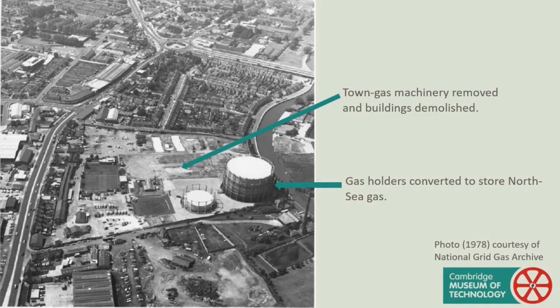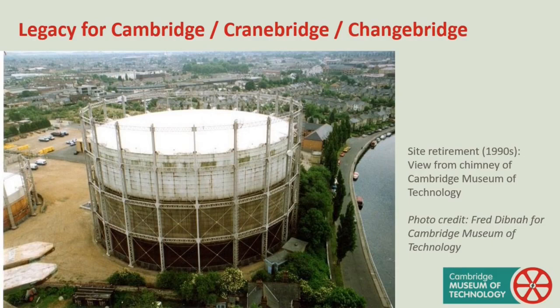In the early 1990s, well-known steeplejack Fred Dibner would photograph the site of the remaining gas holders when scaling the chimney of the Cambridge Museum of Technology for inspection and repair.